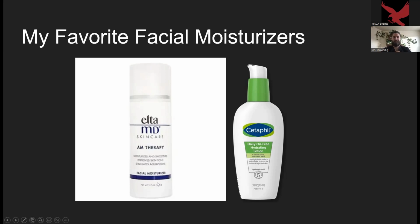This one on the left is a brand called Elta MD, which you actually will not find in drugstores or grocery stores. This brand markets themselves towards dermatology offices. They do consider themselves kind of a higher end option. And I think that honestly, the way that their product feels and goes on the skin is definitely a little more elegant than some of the other skincare products that I have tried.